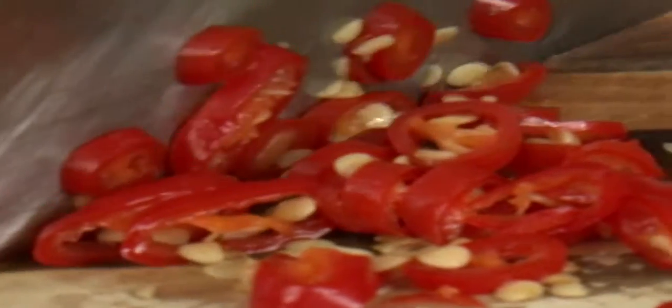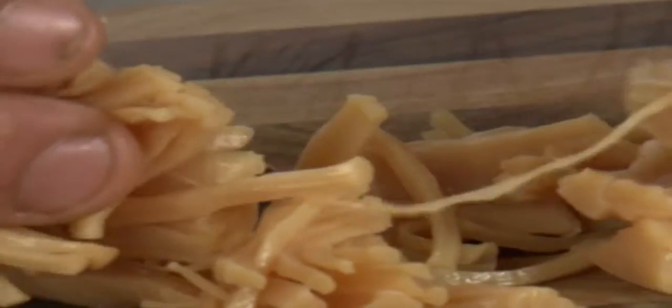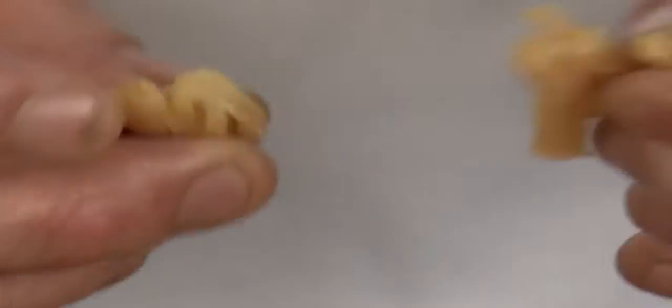Now to add some heat to our recipe, finely chop about 3 small red bird's eye chilies and remove the stalks. So the last thing I need to do is the dry scallop. I put the dry scallop in hot water and then steam it for about half an hour. After that, the dry scallop will be well cooked and easy to fall apart, so it's ready to cook.